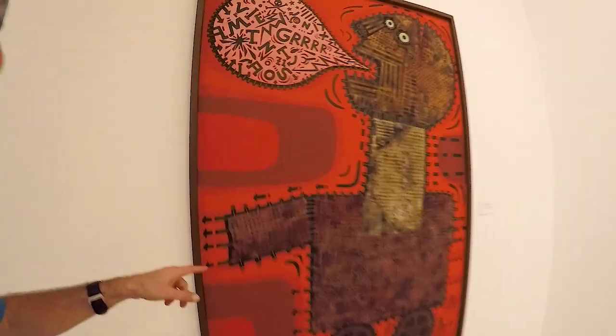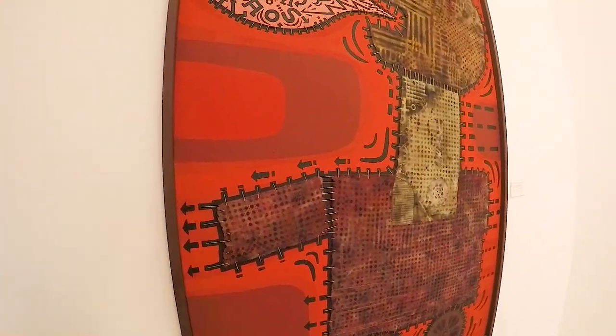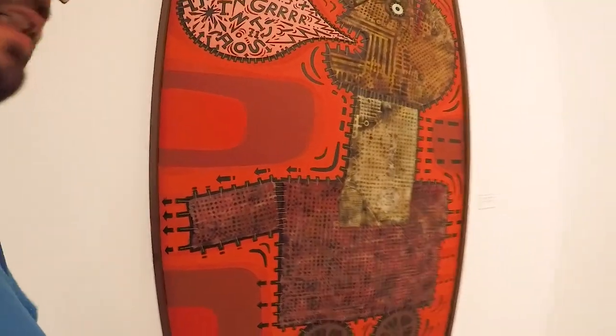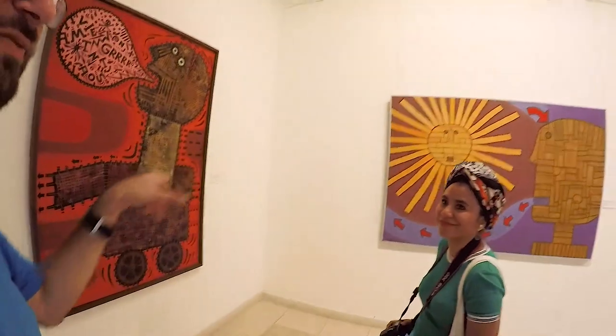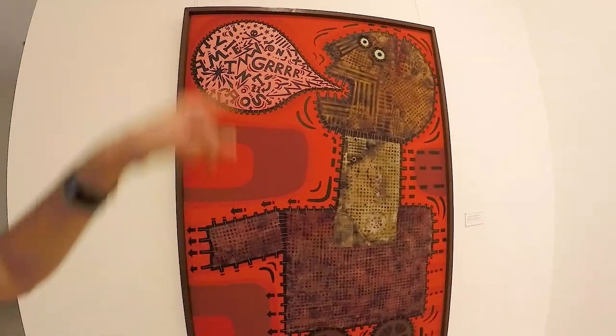Look, so these are, there's like cloth. It's like, what's this process called? It's like a collage. Look at that. Yeah, that's her favorite. These are her favorites out here. Yeah, these are very nice. And I like this one as well.